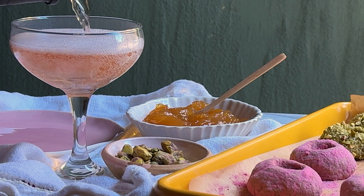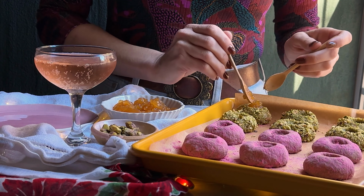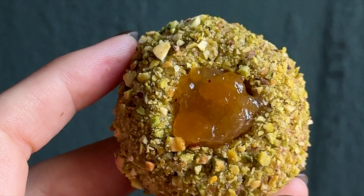Every version hits with a different kind of swagger. Call them thumbprint cookies if you want, but these are a whole new way to cook.